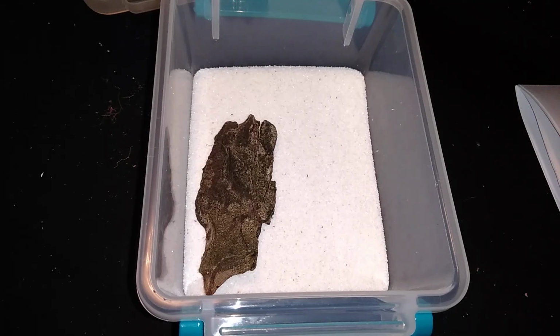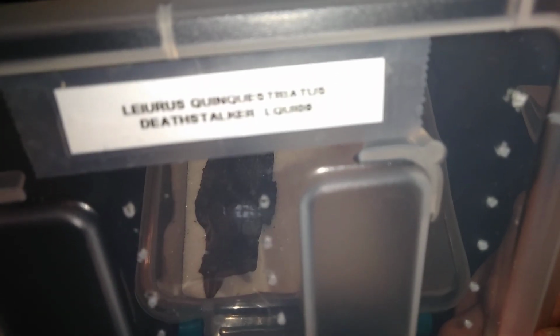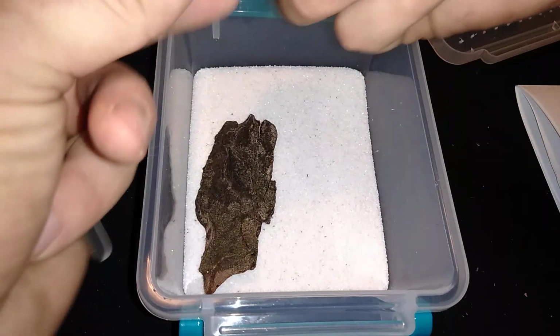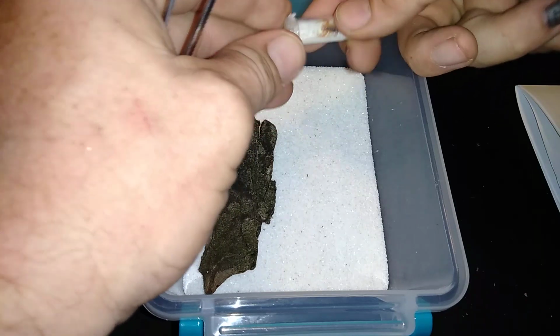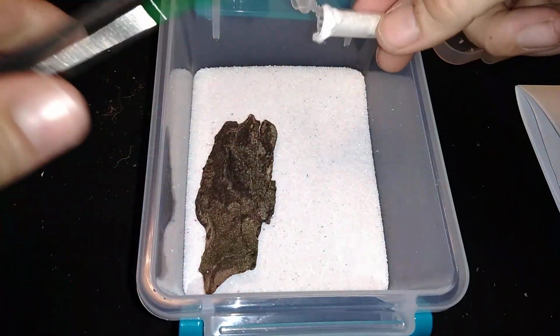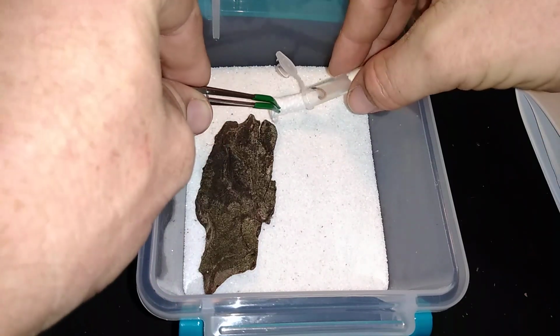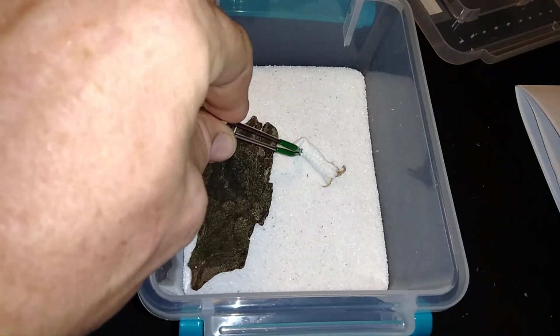Okay, guys, so I guess we're going to start with the one that I already kind of have one of, the Deathstalker. We're going to start with this guy first. Like I said, this is the yellow version. This is the original Deathstalker. And, of course, need to use extreme caution, although these guys are quite small, when dealing with lethal animals like this.